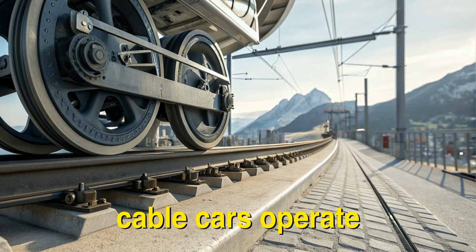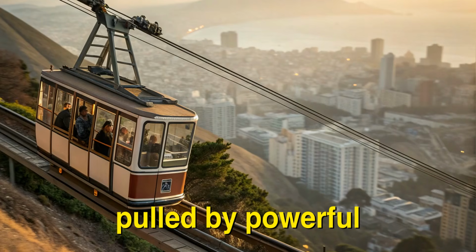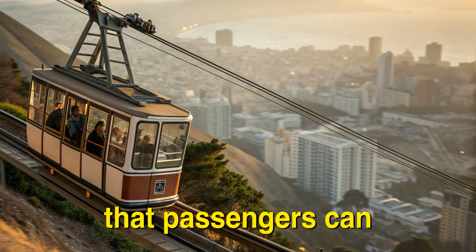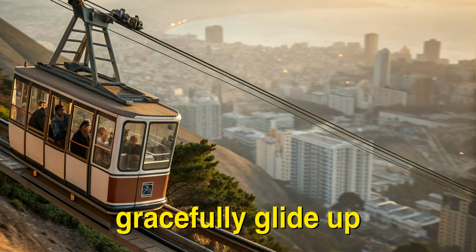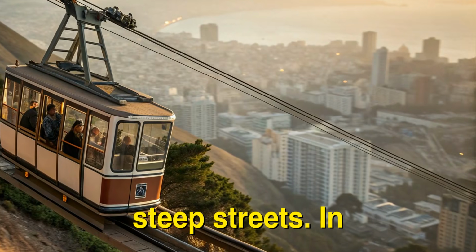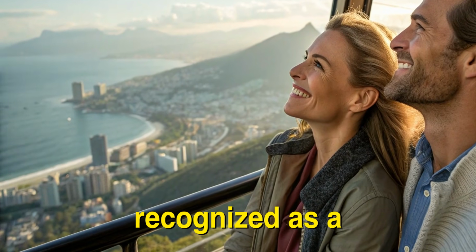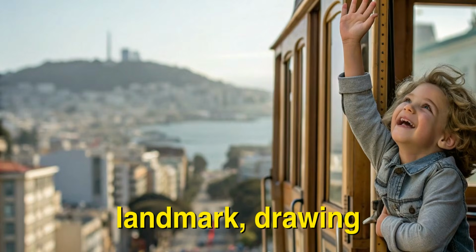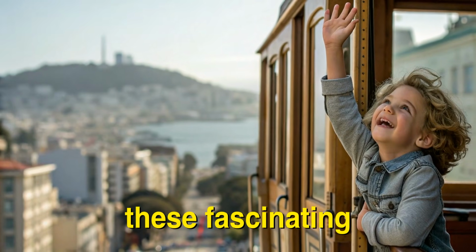The cable cars operate using a complex system of underground cables, which are pulled by powerful engines. This means that passengers can enjoy a smooth ride while the cars gracefully glide up and down the city's steep streets. In addition to their practical use, these cable cars are recognized as a National Historic Landmark, drawing visitors from around the world. Have you ever ridden one of these fascinating machines?